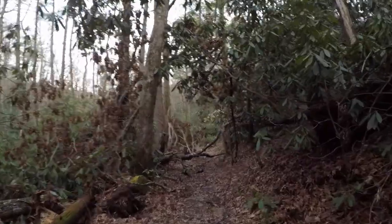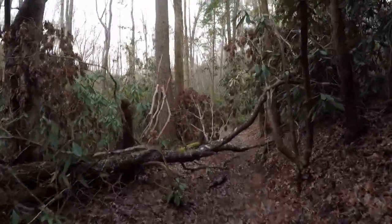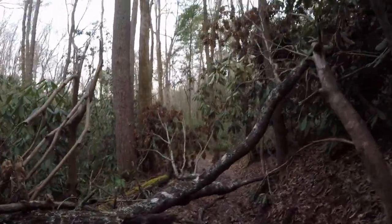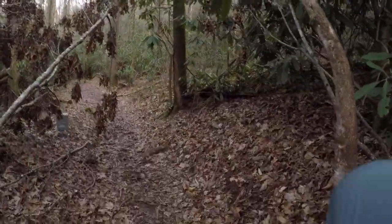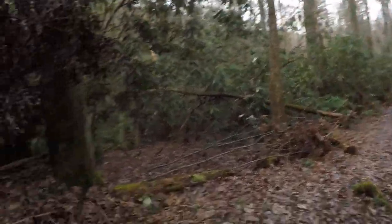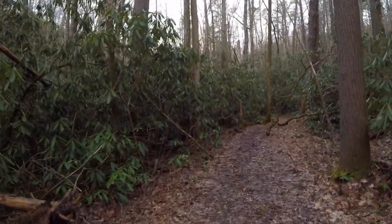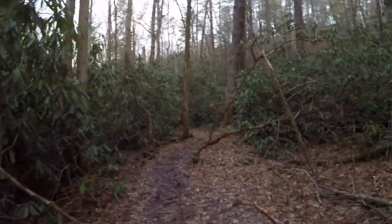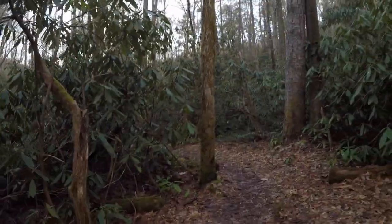And I'm hoping this is the right way to go, because like I said, the map I've got does not show this trail on it anywhere. It's got the Whiteoak Sinks listed as a location, but it doesn't have a physical trail. All right, so there's a trail counter right here. That's interesting. I wouldn't think that this trail would be that popular that they would need a counter on it. But let's see where this goes. I don't really know.